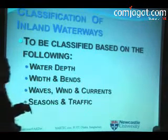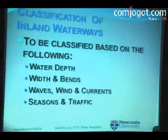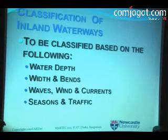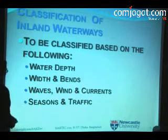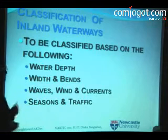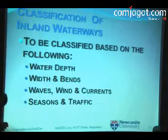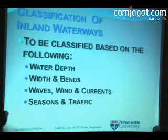Because if the bend is sharp, a very long vessel is difficult to maneuver. In inland waters, weight is not a very important factor, but still, from the materials, etc., you can set some parameters. Current can be very dangerous in monsoon for a vessel going upstream, so you also classify based on seasons as well as traffic.